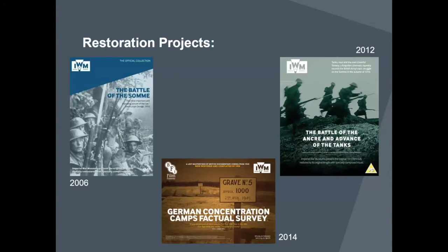Restoration projects. We have done a number of these over the years. These 3 on the screen are a couple of examples. So the Battle of the Somme and the Battle of the Ancre and the Advance of the Tanks, these are 2 First World War films that will have been played across Britain during the First World War in cinemas, so that people could see kind of what their boys were fighting for during the war.